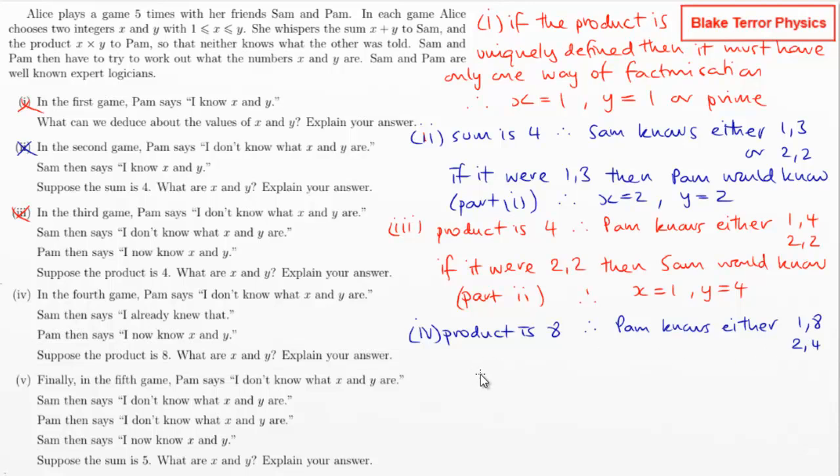So he already knew based on what he's been told as a sum on these. So he's been told, right, so therefore Sam could have been told 9 or 6 for the sum. Right, so Sam is then saying he knows from those numbers that Pam doesn't already know. So what does that mean? What does that mean based on previous?